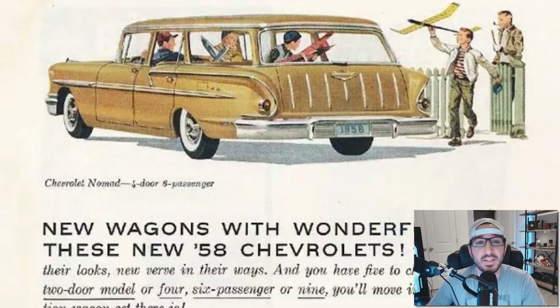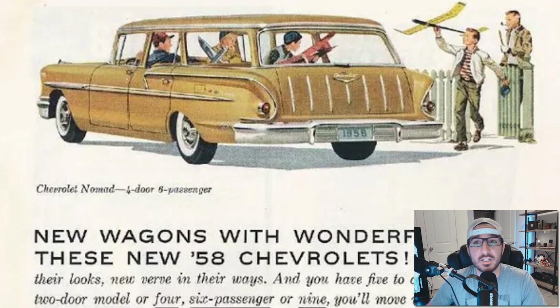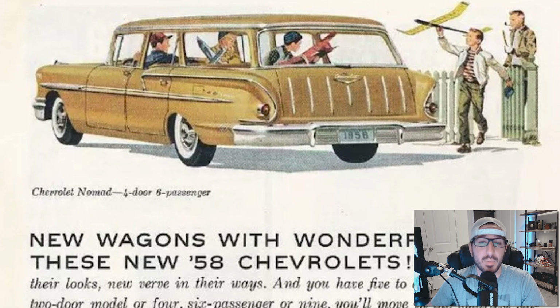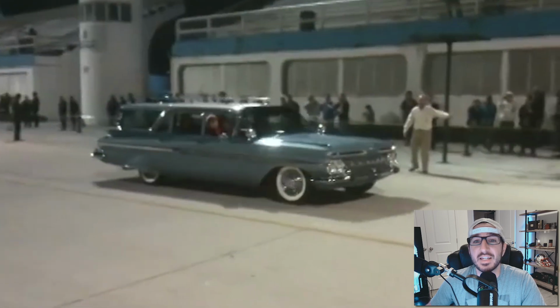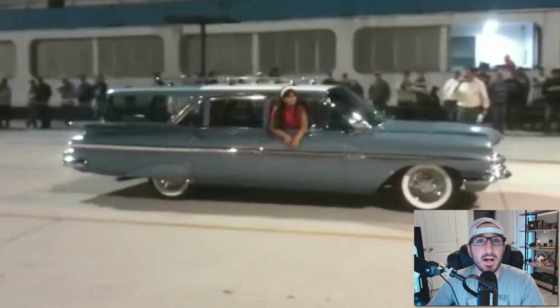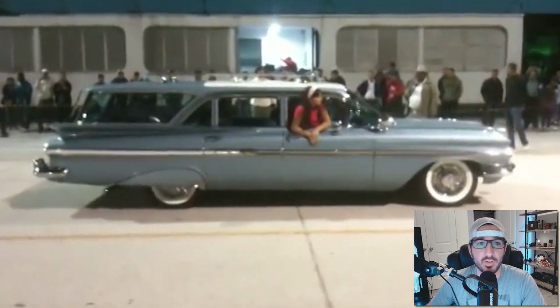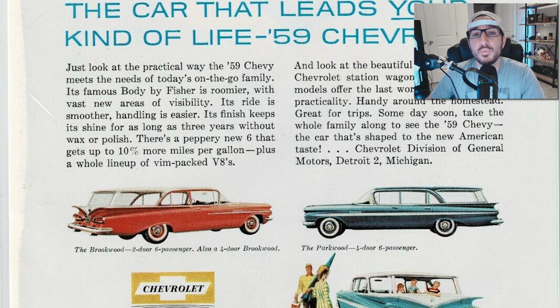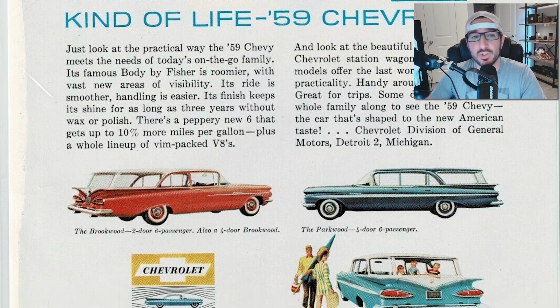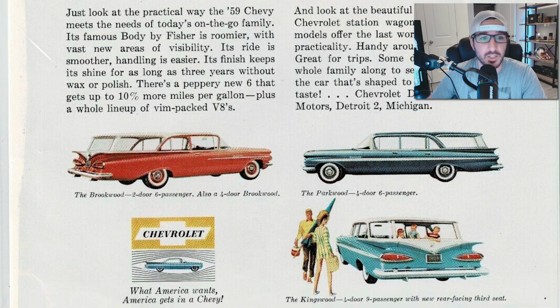In 1958, the second generation began on the B-body platform, and the Nomad returned as a four-door station wagon with six-passenger configuration. For 1959, the Nomad also became the station wagon counterpart to the newly expanded Chevy Impala range, which slotted in just above the Bel Air as the top trim Chevrolet. In addition, two new Bel Air wagons were introduced, the 9-passenger Kingswood and the 6-passenger Parkwood. People just couldn't get enough wagons back in the day.